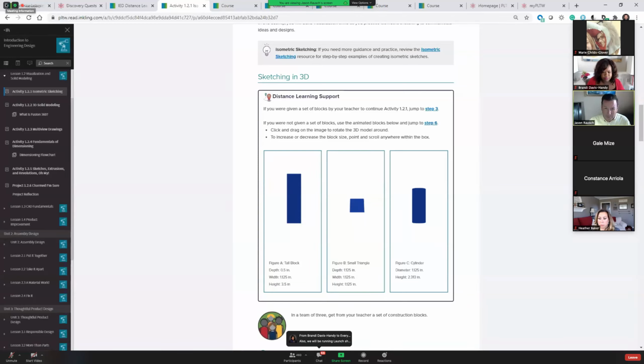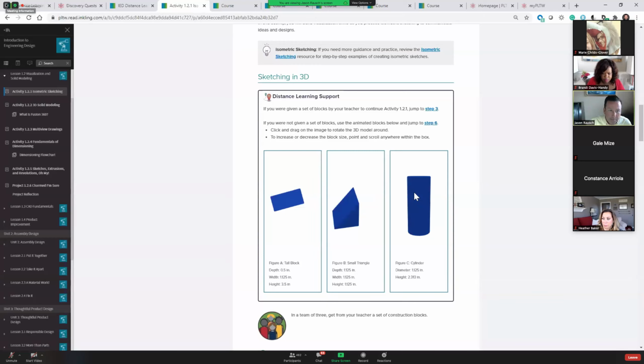Typically in a classroom, we would hand out blocks to students. They'd examine these blocks, and they would pick what's the best front face. But if you don't have physical blocks, what we've done is provided you with virtual blocks. These are embedded within the page and can be manipulated so that it can spark conversations around what's the best front face, and what is the best strategy for me to sketch this.